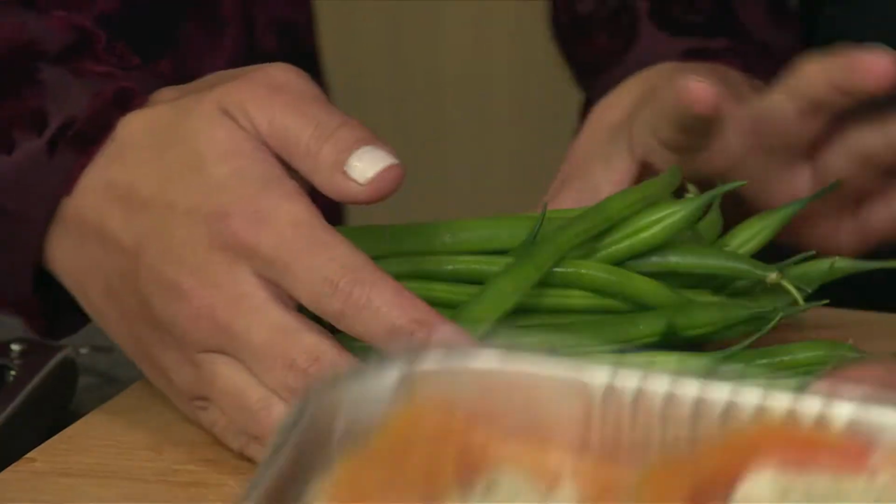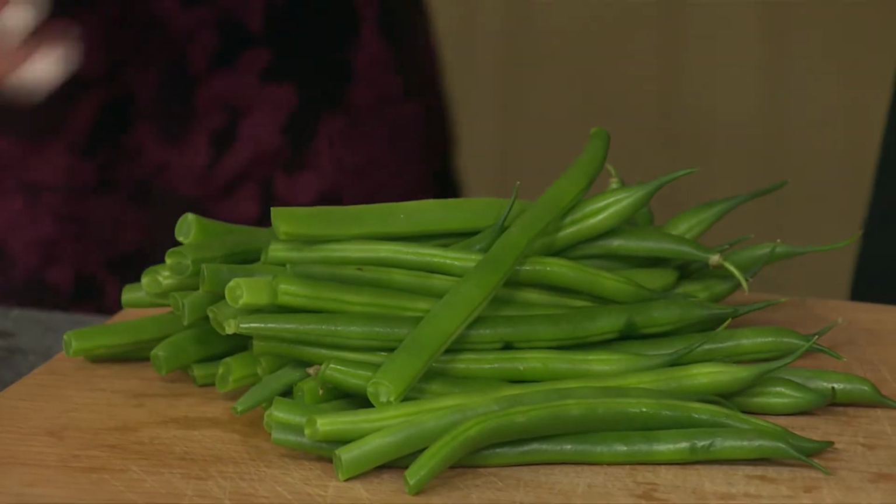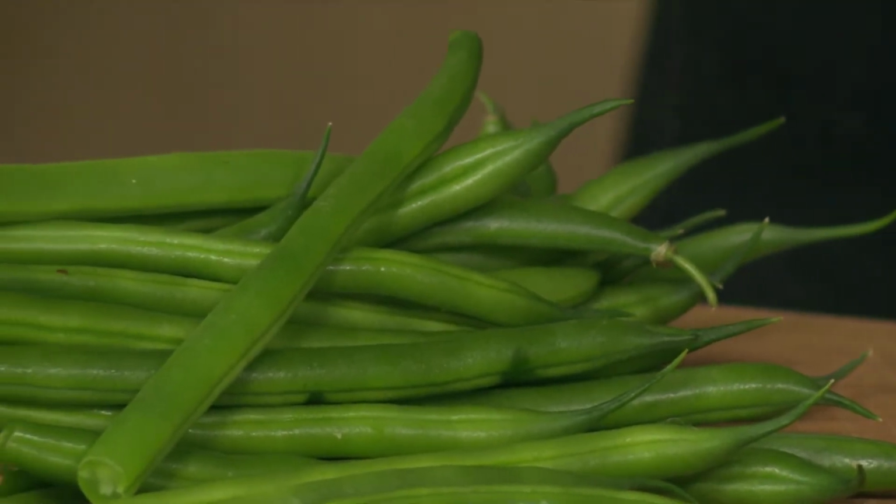I noticed you did it like you've done it before. Why do you keep the tails on? The tails stay on because they're edible. They're quite tender and soft. The heads I take off because they're basically very woody. The tails are kind of cute. It gives a little handle to hold the green bean on.